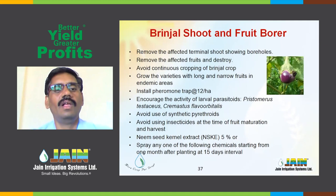Avoid continuous cropping of brinjal. Continuous cropping of the same brinjal should be avoided to break the chain of this particular insect's infestation. So continuous growing should be avoided. Grow varieties with long and narrow fruits in endemic areas. These are supposed to give lesser damage, so long and narrow fruit varieties can be tried.